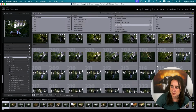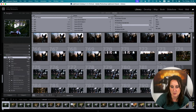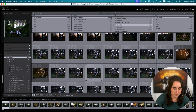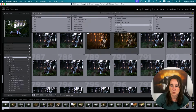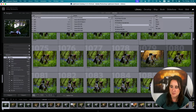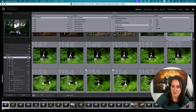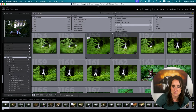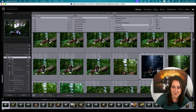A lot of my photos are taken with the 85 millimeter. As you can see here, as I'm scrolling through, there are a lot of different photos. Again, how blurry the background is will depend on how close you are to the dog, how far away the background is from the dog, and all of that good stuff. But you can kind of get an idea of how the 85 millimeter looks. A lot of my really well-known photos have been taken with the 85 millimeter.